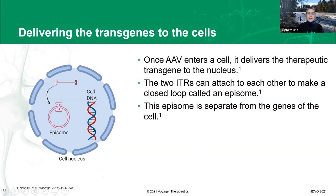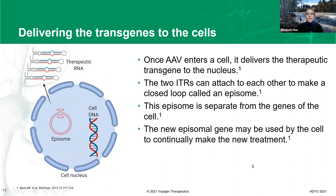And this episome is separate from the genes of the cell. So this is the cell's DNA, and this is the episome here. And you can see that while it's inside the nucleus, it's not inside the cell's DNA. And then this new episome may be used by the cell to make a new treatment. So it can take the transgene that was inside that AAV, and in this instance, make that microRNA that will go outside the nucleus and interfere with the RNA. It's RNA interference, or RNAi, and therefore the protein isn't being made.